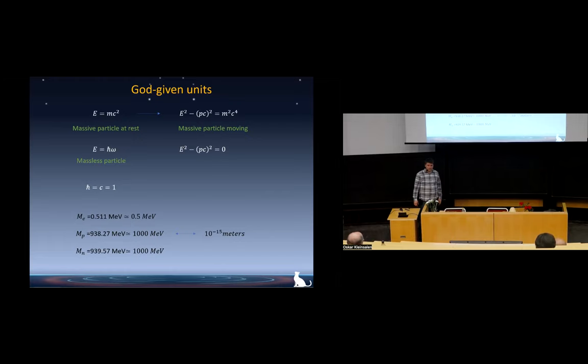And its mathematical description. So in the case of massive particles, you have spin. In the case of massless particles, you have helicity. So let's speak about massive particles. So spin is a feature of how a particle changes when you rotate it.